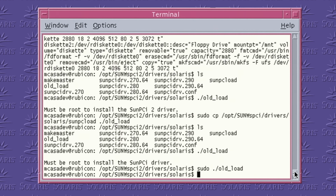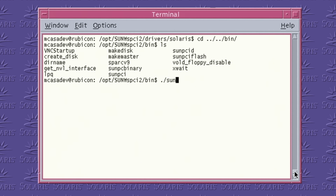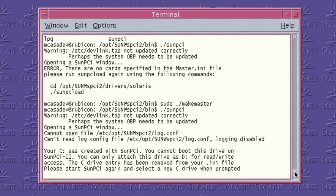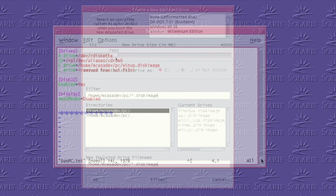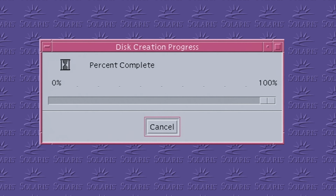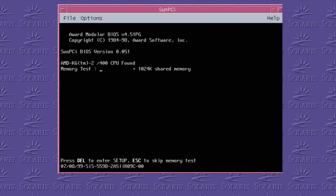This would solve several issues, and well, the answer is yes, it is actually possible. I had to modify the install scripts to change hard-coded PCI IDs, but I was able to force load the SunPCI 2 driver on Solaris and then run the updated SunPCI binary successfully. On first startup, I got a warning saying SunPCI 1 hard drives were not supported. After resolving that, I was then prompted to create a new hard drive with lots of new options such as Windows XP and TFS. After waiting for the usual round of progress bars crawling against the screen, there was a POST beep and then the SunPCI started up. Okay, now we're getting somewhere.